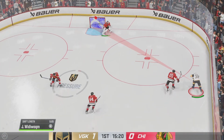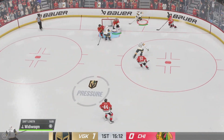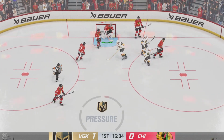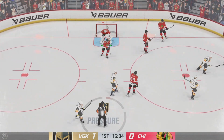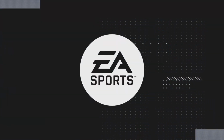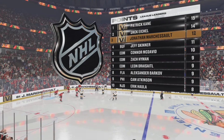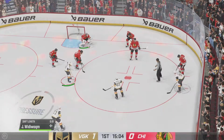He's been strong on the puck tonight, but he's still looking for his first. There's the whistle as the puck stopper likes to hang on. Lots of hockey left to be played in this period. The Golden Knights lead it 1-0.